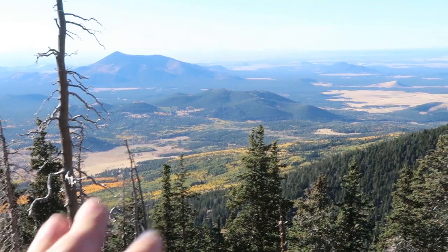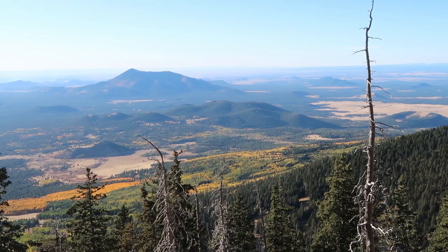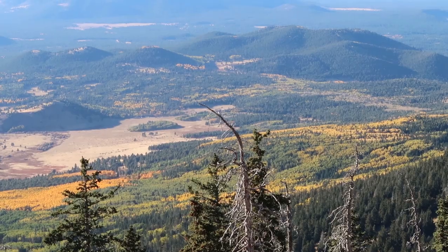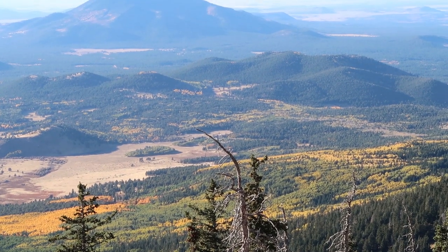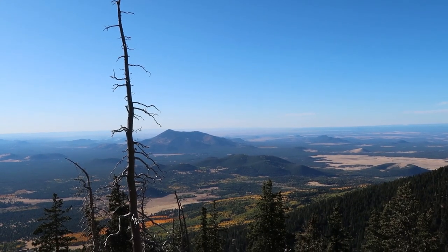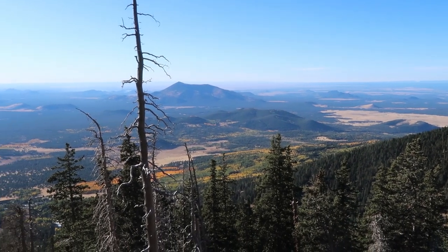You could just see down there the fall color, beautiful. We're gonna get much better views of that on the way down, so I'm not gonna spend too much time filming up here, but just take in this view. It's not often that you get to see a landscape such as this.